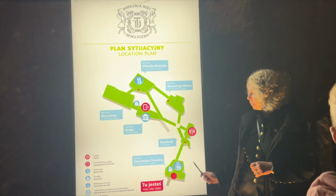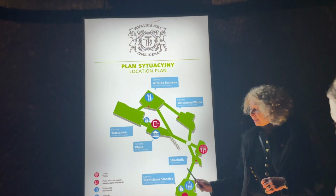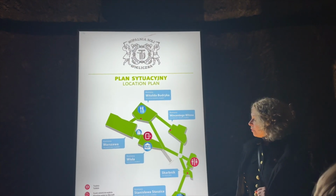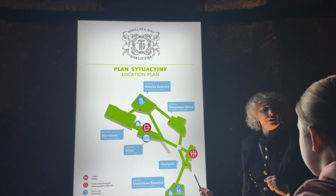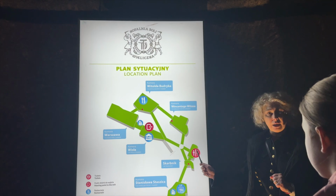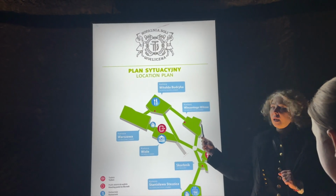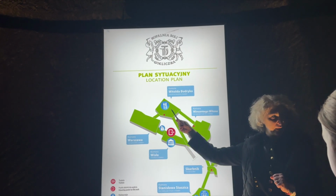All right. We are in the Stashik chamber now. That green line is that corridor behind me. So if you go down this corridor, on the right, very small treasure chamber and toilets. Straight on, Vito's chamber with gift shops. On the left, Budryk chamber with the restaurant.